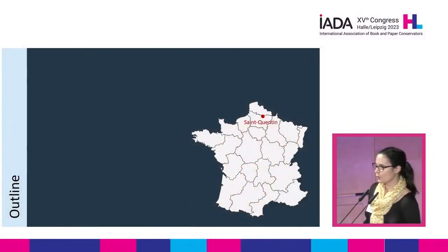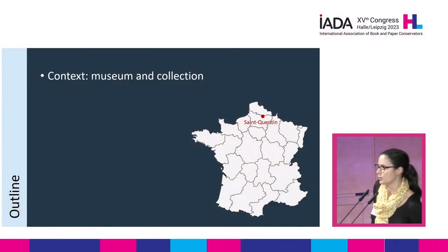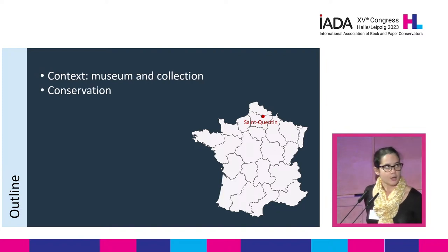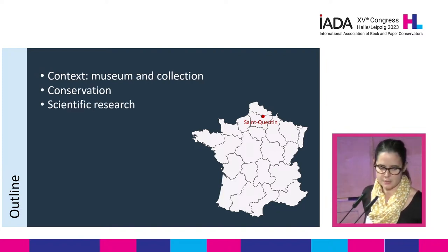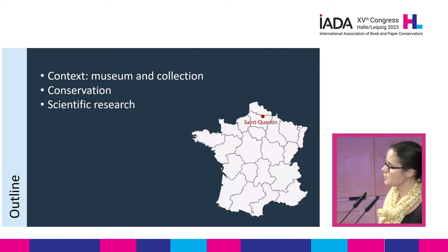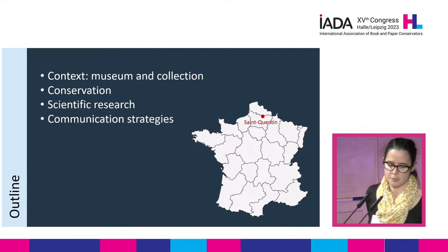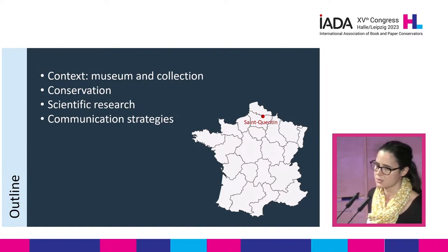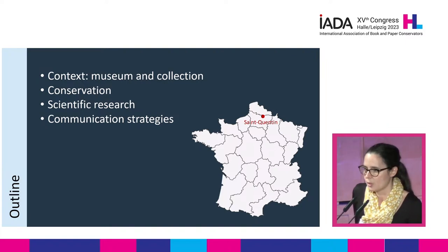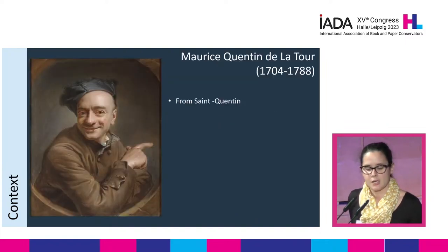So first, where is Saint-Quentin? Saint-Quentin is in the north of France, as you can see on the map, and I will explain to you a little bit what's the context of the museum and its collection, what kind of conservation steps were involved in the very general lines, the scientific research that we brought to the museum, and a little bit how the museum decided to communicate about it, knowing that this is just an ongoing project. So there are some limitations.